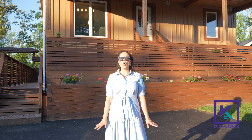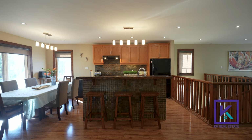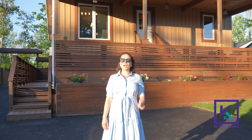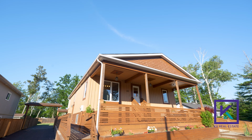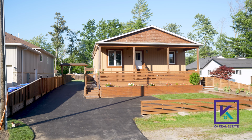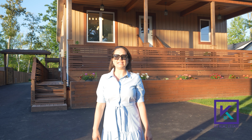Inside, you will find an open concept kitchen with a breakfast bar, 3 bedrooms, 3 bathrooms, 1,400 square feet up and 1,200 feet on the lower level. The walkout basement has 2 separate entrances, making it versatile for any need.